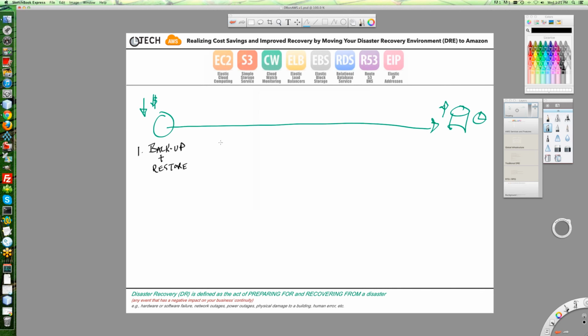So when you look at the different models, keep in mind that they're going to be gradually getting a little bit more expensive, but still, even in their most robust and verbose modes, still much less expensive than a rack metal infrastructure. Let's go ahead and define some of these models that I've been speaking about. The first we're going to call backup and restore.